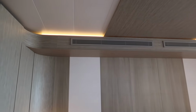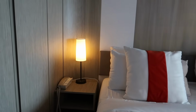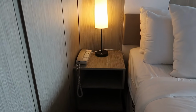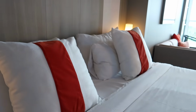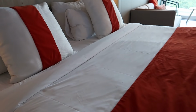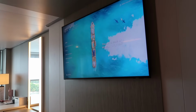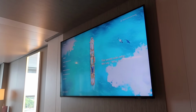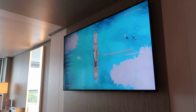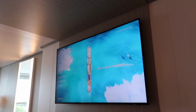So if you look around the room here, you can see that there's some really cool lighting at the top of the walls there. You have 2 lamps on either side of the bed. There's a telephone on this side and a nice little bedside table. And then we have a king size bed configuration in our room which is nice and spacious. On the opposite side of the bed, we have the TV. And right now it's queued up to the celebrity homepage, I guess. Like the home channel kind of thing. Yeah, and it's customized to you and your family when you're staying in the room.